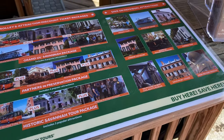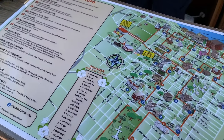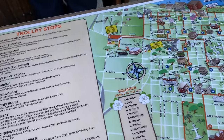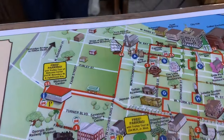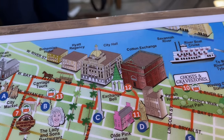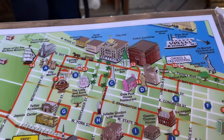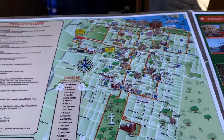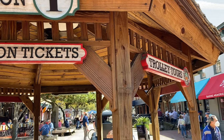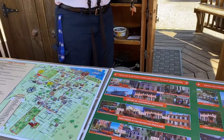All right, here we are, folks. We're gonna get two tickets for the trolley tours. That way we can see as much of the city as you can in a short amount of time. And you can see that we are way over here by the market, and there's the riverfront. Ghosts and gravestones. You're gonna get to see a lot. Looks like a lot of great activities. We're here right in the center of the market, and we're gonna get some tickets to do the trolley tours.